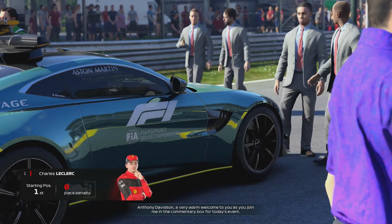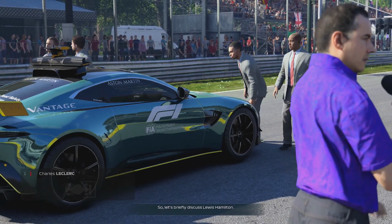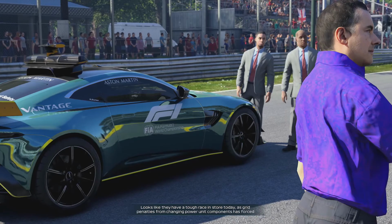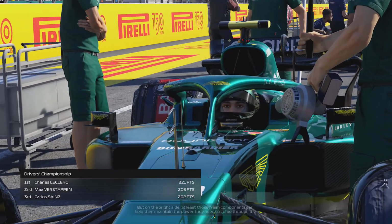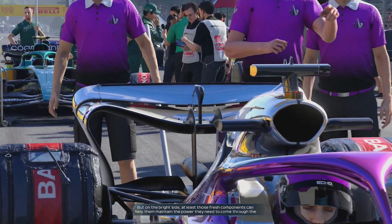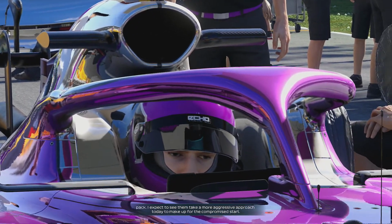Anthony Davidson, a very warm welcome to you as you join me in the commentary box for today's event. So, let's briefly discuss Lewis Hamilton. Looks like they have a tough race in store today, as grid penalties from changing power unit components has forced them further down the field. But on the bright side, at least those fresh components can help them maintain the power they need to come through the pack. I expect to see them take a more aggressive approach today to make up for the compromised start.